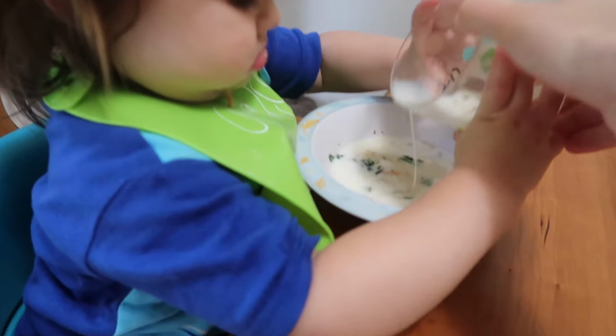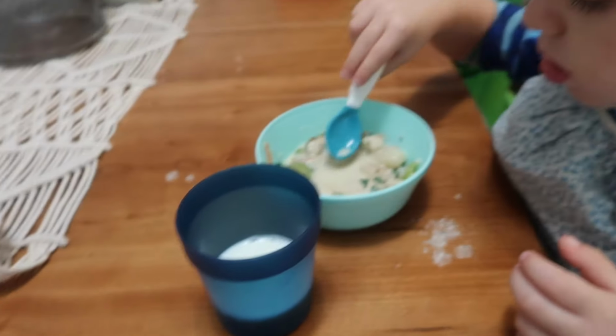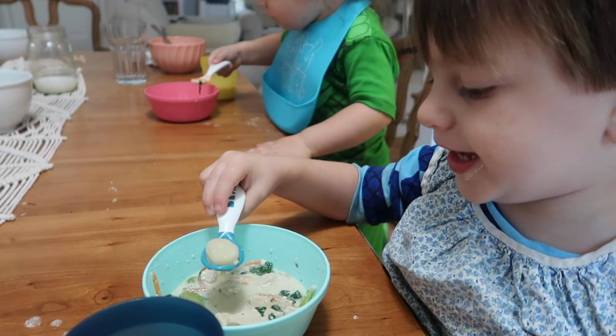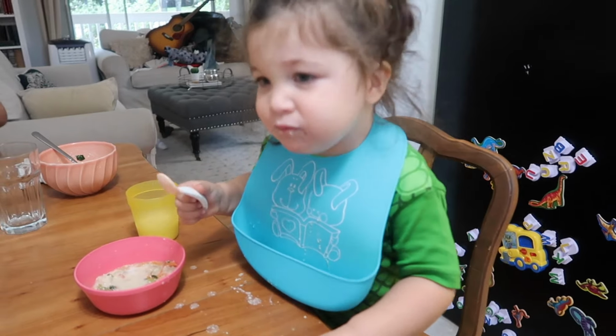Oh, Chloe! Really quick, before they gobble it up, they are eating so fast. Marky, is it good? You love the gnocchi? Busy, do you like the soup too?